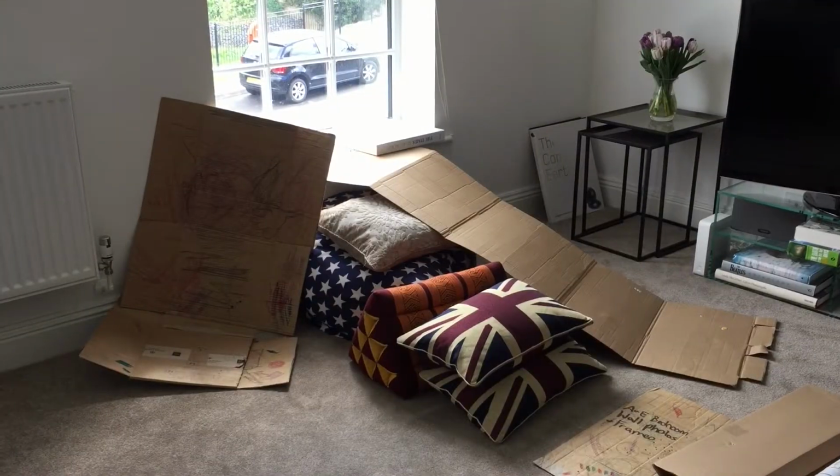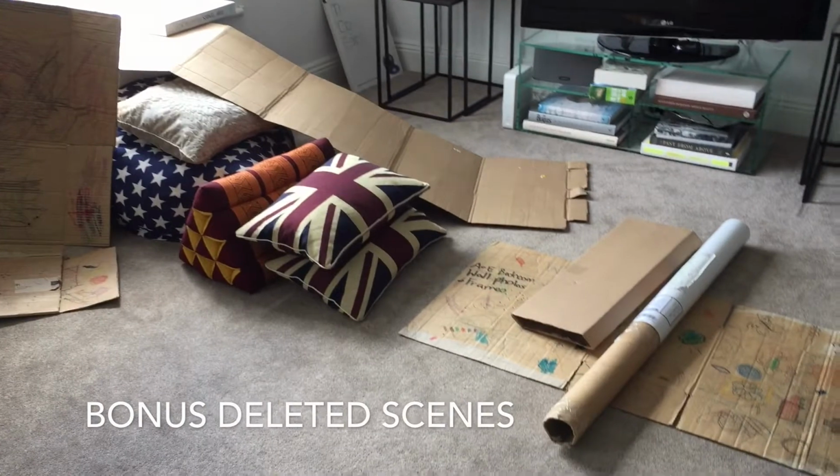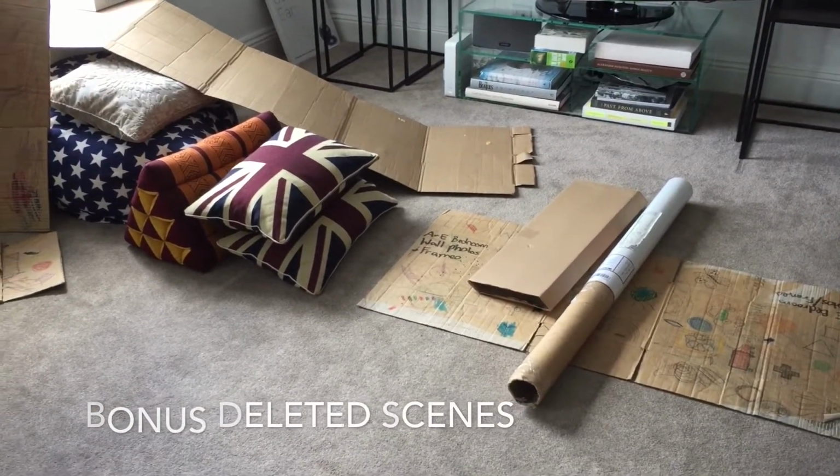So this is that moment when you're ready to start filming, but you realize that your son has built an impromptu cardboard ramp. I need a pedicure. Pedicures are so expensive here. In New York, they were like 12 bucks? Not here.